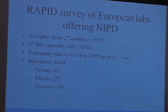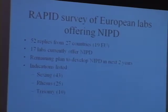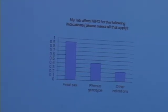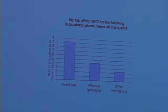So RAPID did recently a survey of European labs offering NIPD. They got 52 replies from 27 countries, 19 of which are in the EU. 17 labs currently offer NIPD, and the remaining plan to develop NIPD in the next 2 years, as my colleague in Slovenia indicated. The indications listed were for fetal sexing, for rhesus in high-risk pregnancies, and somewhat for trisomy, and I have that in a graphic here. This is the question: my lab offers NIPD for the following indications. So fetal sex, you can see, is by far the greatest indication. And other indications include both trisomies and single gene disorders.